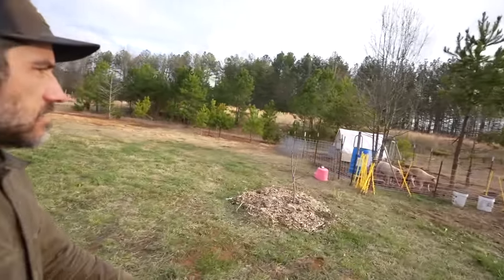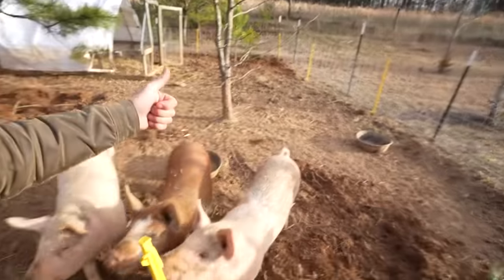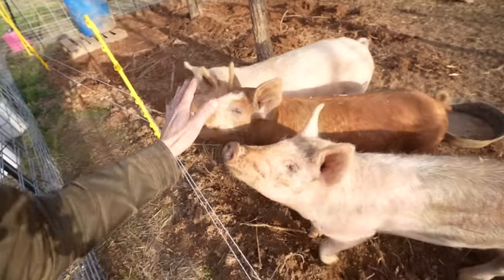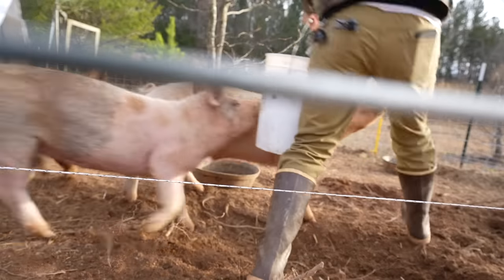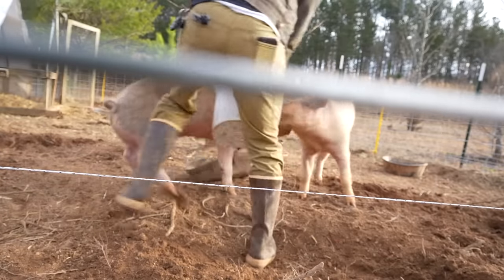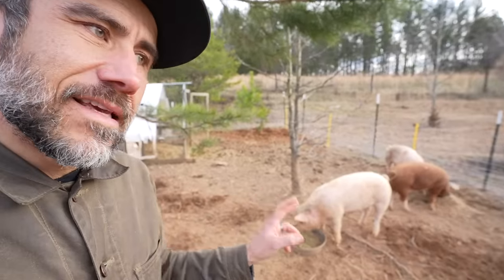Check on the pigs, see if they ate their food. Did you eat your food? It looks like it, yeah. Good job, high five. They're not devouring it like the other feed still, but at least they're eating it. And now it's dinner time.